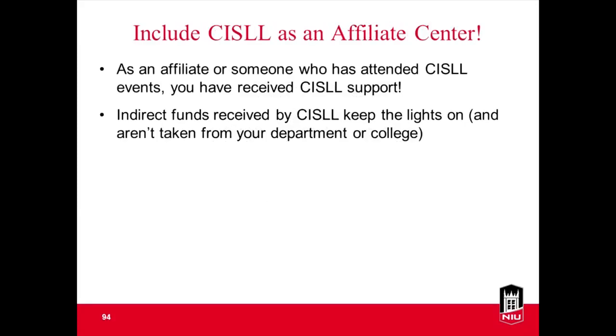If you are preparing a grant application, we'd love for you to check the CISLL box when it asks you if there are any centers affiliated with your research. It's really that simple. You just check a box, and then some of the money that would have gone to another pot that doesn't affect you goes to CISLL's pot, and then we can plan events like this and invest in more resources, POP grants, computers, software, that kind of thing for our affiliates.